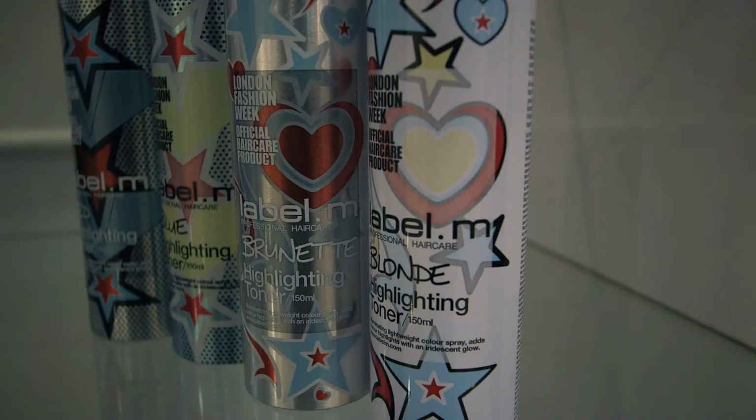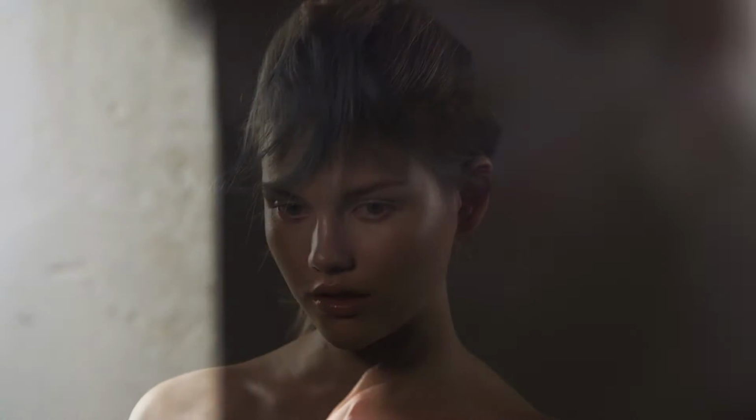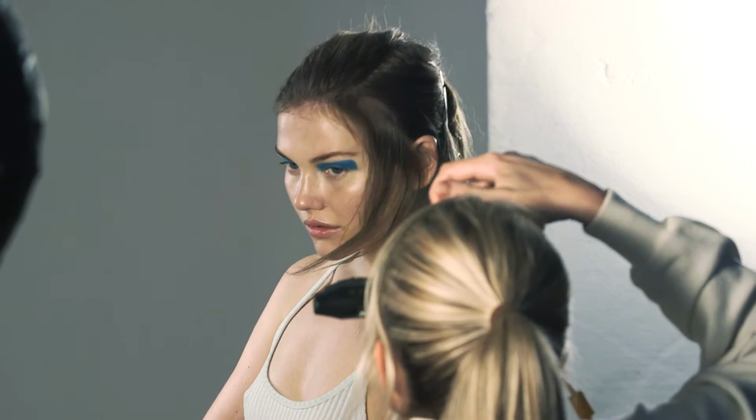We've got four different colors, starting from blonde, which is really subtle, making really nice shine, and making it a little bit lighter into blue or red, which is quite dynamic in color. So if you want to do a stronger day look or make it a bit more funky, you can go for that, or you can just make it a little bit more subtle and a little bit more going out using a brunette and a blonde.